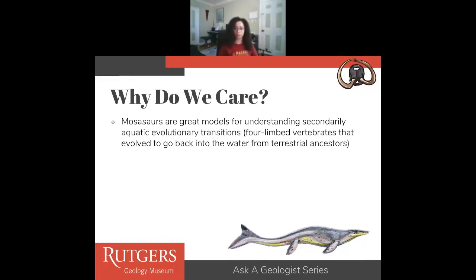And when I say back into the water, I simply mean that because all four-limbed vertebrates that live on land today are descended from marine species. That first walking fish is the ancestor of all living tetrapods, all living four-limbed land vertebrates. And other examples of secondarily aquatic tetrapods are whales, manatees, seals, and sea lions. Many extinct animals, like I mentioned before, ichthyosaurs have land ancestors, plesiosaurs as well.